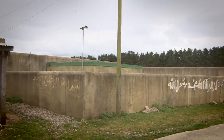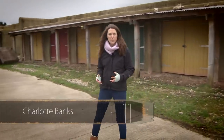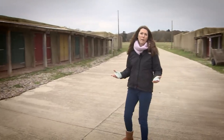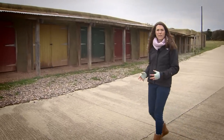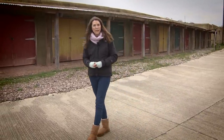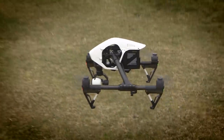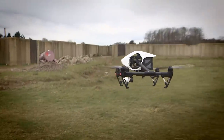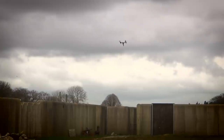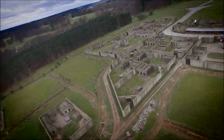This is the replica Afghan village at Thetford, which will be familiar to the thousands of troops who did their training here before deploying to Helmand. That campaign might be well in the past, but today the village is helping to develop the technology of the future. This is a standard off-the-shelf drone, which might not look like much, but combine it with some advanced software and you've got a powerful surveillance tool in your hands.